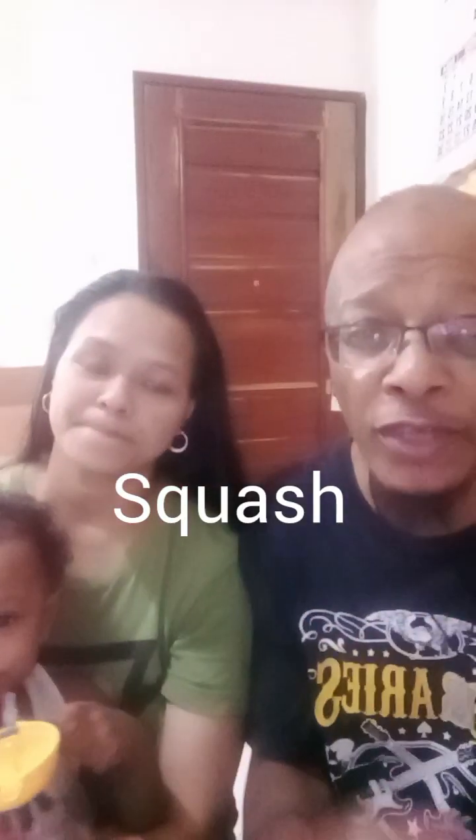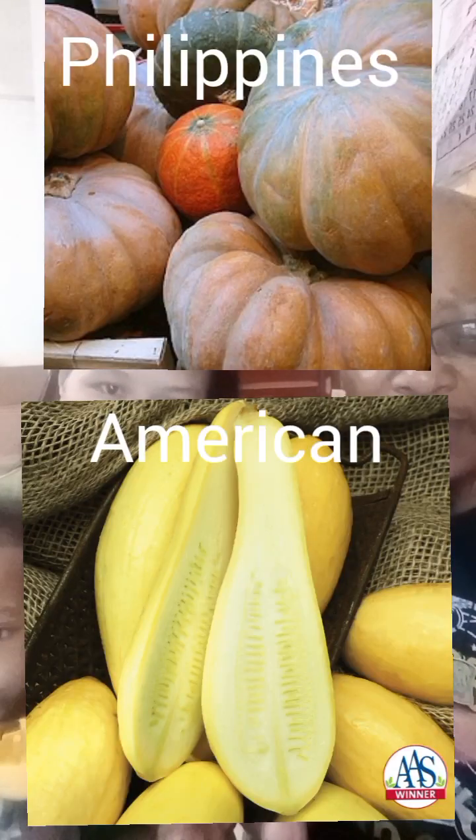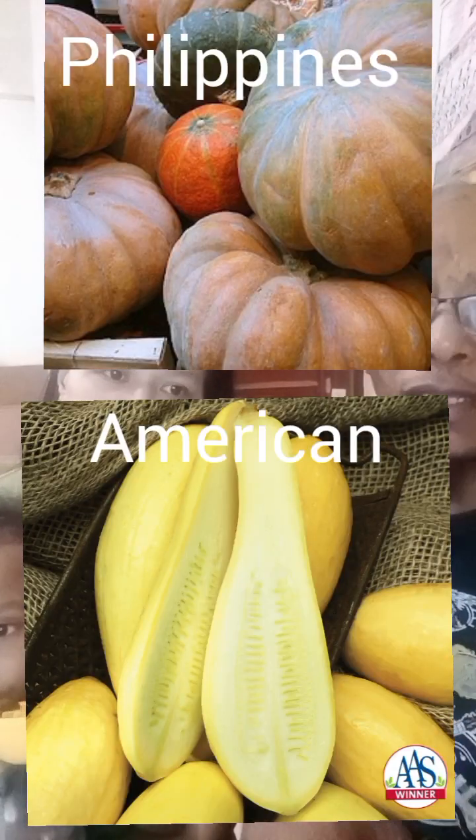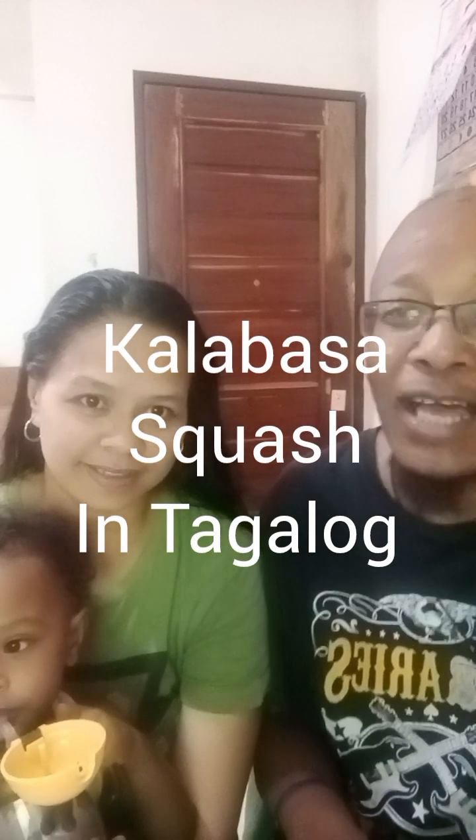All right. Then you've got squash, which is different. Theirs look almost like a pumpkin, but ours is shaped almost like a pear. But they still taste the same. What's the name of squash? Kalabasa.